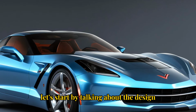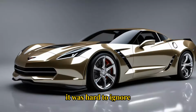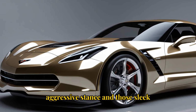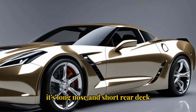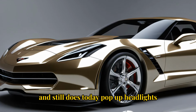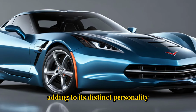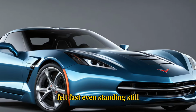Let's start by talking about the design. When the C3 hit the market in 1968, it was hard to ignore. Designers took inspiration from the 1965 Mako Shark II concept, giving it a low, aggressive stance and those sleek, flowing lines that seemed to hug the road. Its long nose and short rear deck gave it a classic sports car profile that turned heads back then and still does today. Pop-up headlights, which were cutting edge at the time, became one of the C3's most recognizable features, adding to its distinct personality. It was a design that didn't just look fast, it felt fast, even standing still.